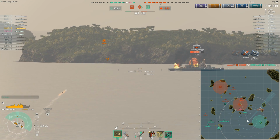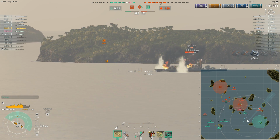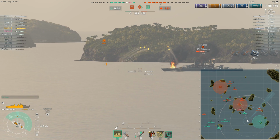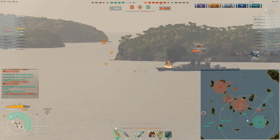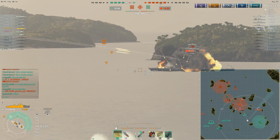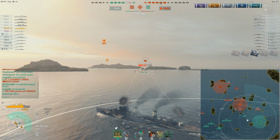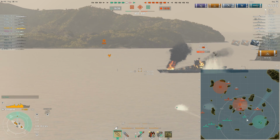I know he's at least got a 10-point captain, because his surface detection range is down to 8 kilometers, so he's obviously got the concealment expert skill, and that's absolutely the first skill you should go for in this ship, because it does have good stealth, so you want to make the most of that. You want to build on what is basically the only good thing about this ship, other than its creeping smoke generator.